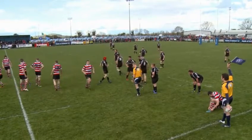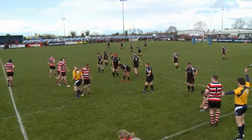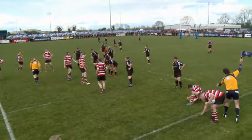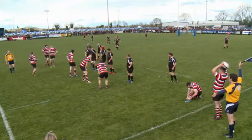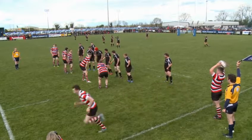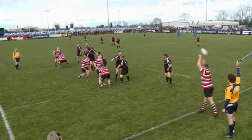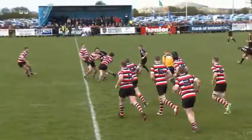Well, it's nothing if not exciting, Gordon. I mean, this game is far from dead. It's been a great fight back by Kilkenny. Even though they're only down by 3 points, they hadn't seen any. They'd been locked in their own 22 for pretty much the open 20 minutes of the half, and they broke out and they worked their way up the field and they scored what at the moment is the match-leading try. Will it be the match-winning try?